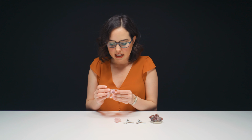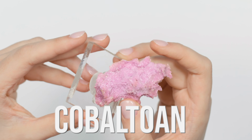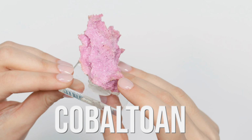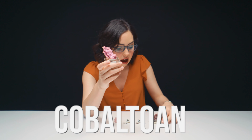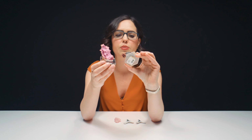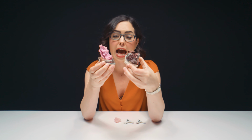All right, the last but certainly not least favorite piece in this series, this is called cobaltoan dolomite. And what's really interesting about this piece is not only is it rare, but it's also colored by cobalt, which is super cool because so is this one. They're both colored by cobalt, and I think they both have a really interesting hue. I love how bright this is, but I also love how this piece almost looks metallic.